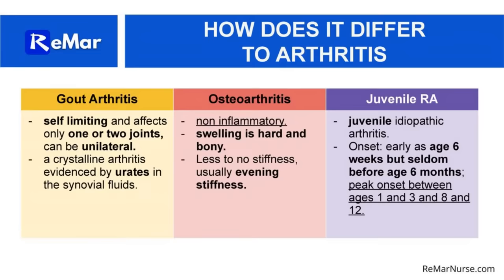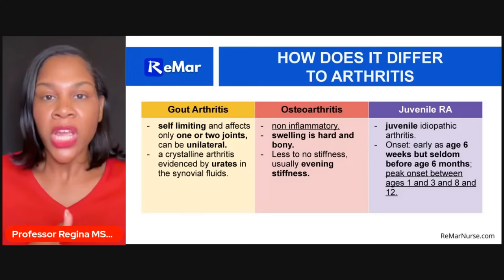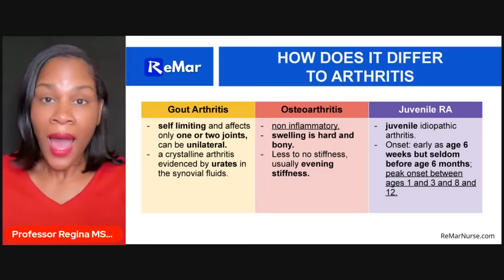Osteoarthritis, what is the difference here? Osteoarthritis does not produce an inflammatory response. Now, this is very important because when the body has chronic inflammation, when there is constantly the immune system firing, attack, attack, attack, that is going to predispose the patient to more serious complications than just the joint stiffness, right? Because they're going to have an immune response that's going to affect their eyes, their nervous system, their bone marrow production, all those things.